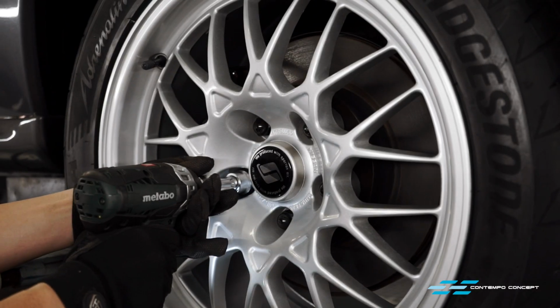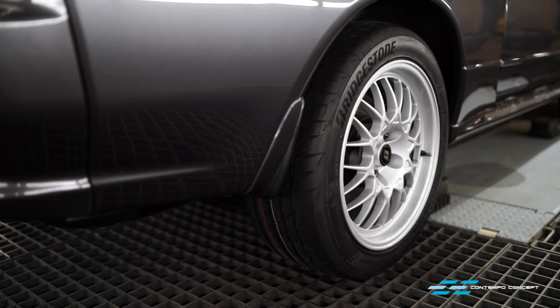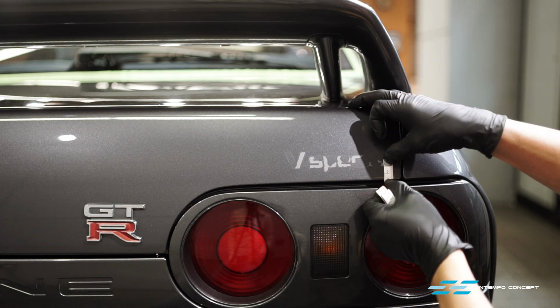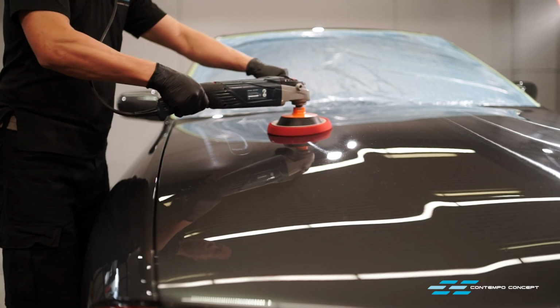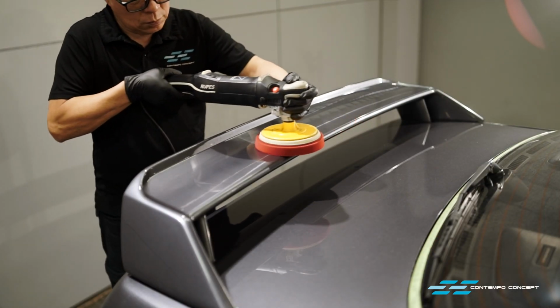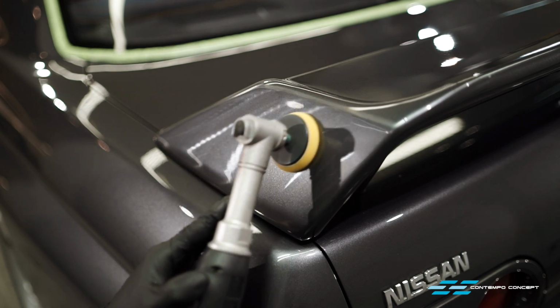Wheels back on and the car is ready to roll into our paint correction stage. The original V-Spec II sticker needs replacing, but before peeling it off we take note of its location, so the new sticker will be precisely placed in the factory position. Polishing can now be started. Meticulously, we are spending 3 days of paint correction, making sure each and every panel is completely free of swirl marks.